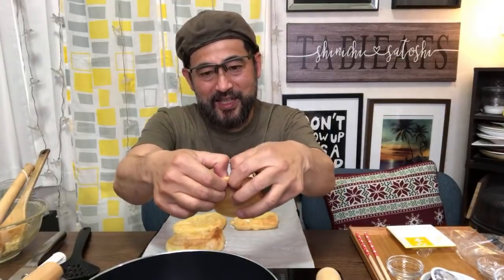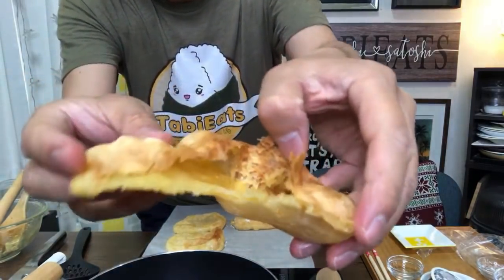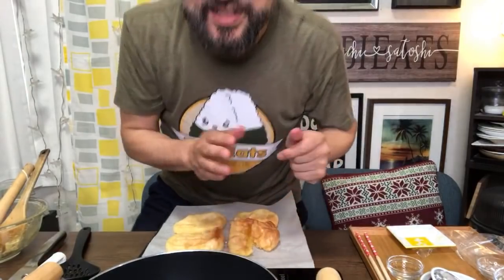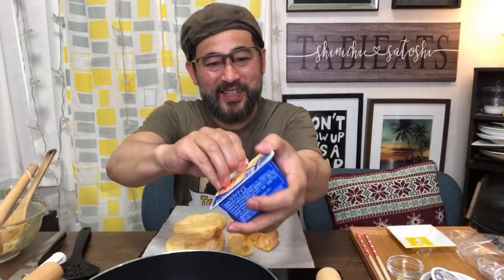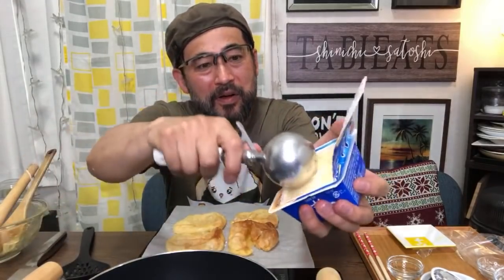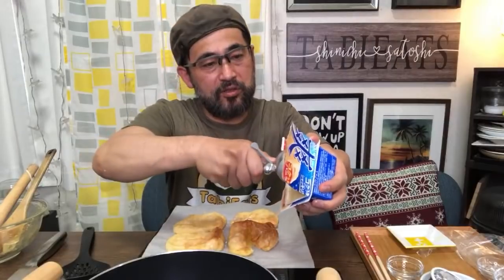So tear it in half. Ooh. Inside, there is a hollow. So I thought, just a minute please. Ice cream. I bought ice cream. So how about putting this ice cream inside this mochi? Wow, this ice cream is so hard.